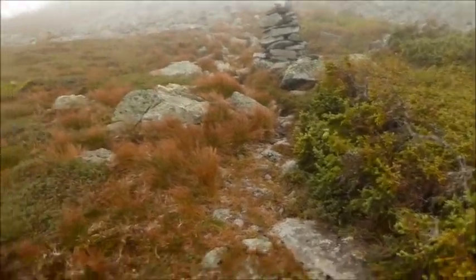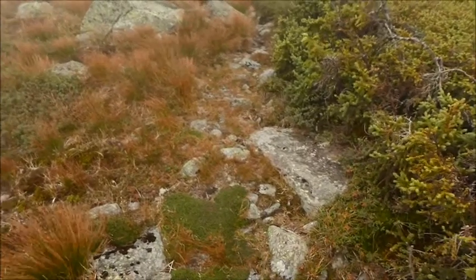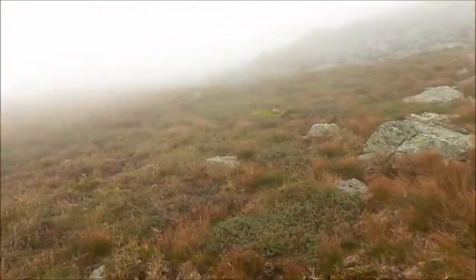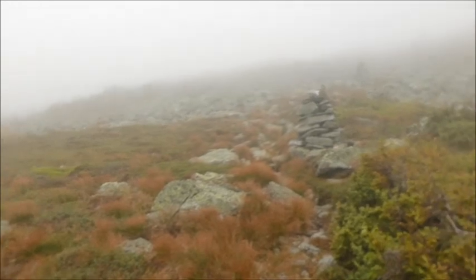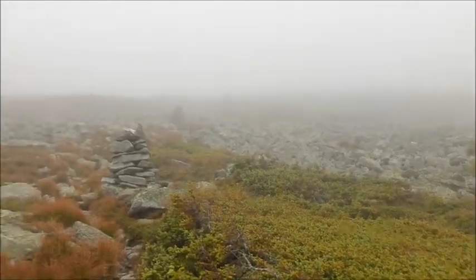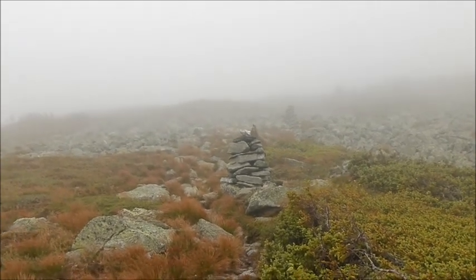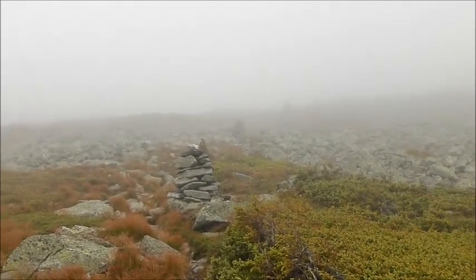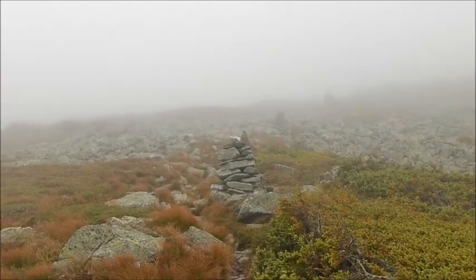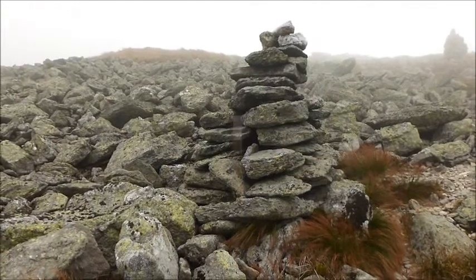I'm really making sure that I don't step on anything. This wind is knocking me off. You know what? I'll turn around when I feel like the wind is definitely knocking me over. I said 14. Okay, 15.